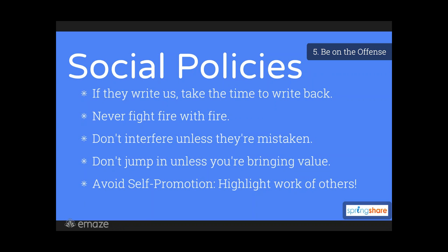Social media, for better or for worse, is a place for people to kvetch and to troll, and it's going to happen. And you might be the subject of that kvetching or that trolling. And if you get involved, you are just going to get in the middle of a mud fight or a knife fight, and you're the only one that's going to come out looking hurt. As Taylor Swift would say, haters going to hate, and you just got to shake it off. So never fight fire with fire.